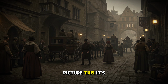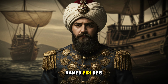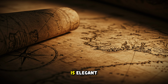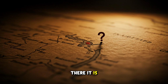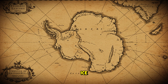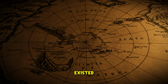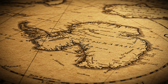Picture this. It's 1513. An Ottoman admiral named Piri Reis unrolls a map on deerskin parchment. The inked coastline is precise, the compass roses elegant. But then your eyes fall to the southern edge. There it is, a detailed outline of Antarctica, without ice. Centuries before satellites, centuries before explorers even knew Antarctica existed, here it was, drawn in uncanny detail.